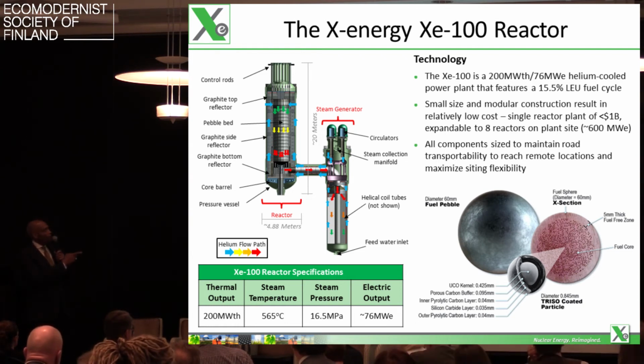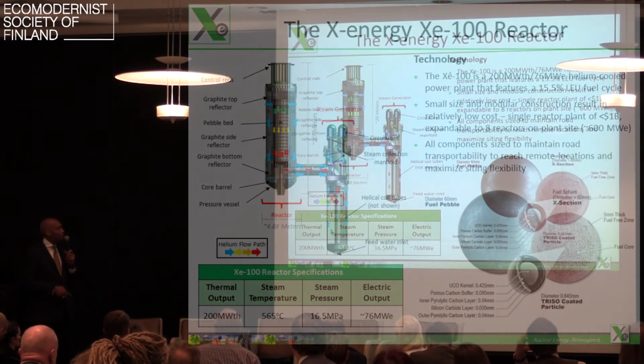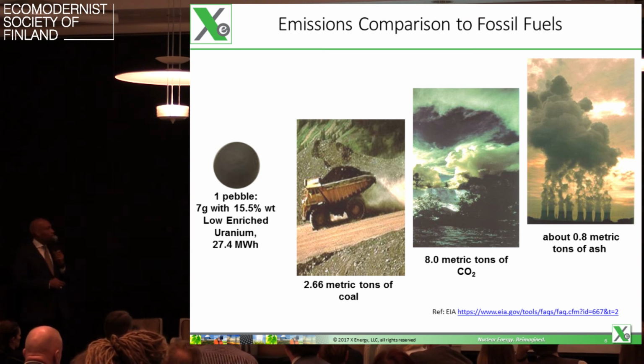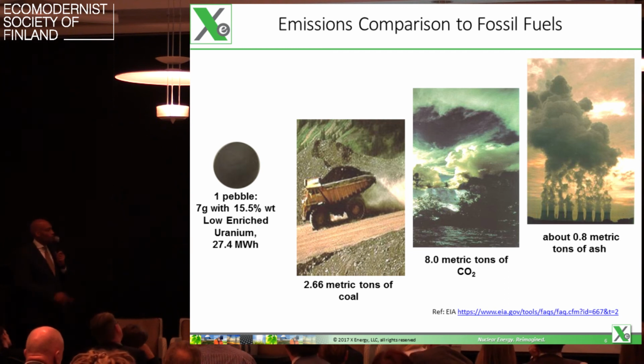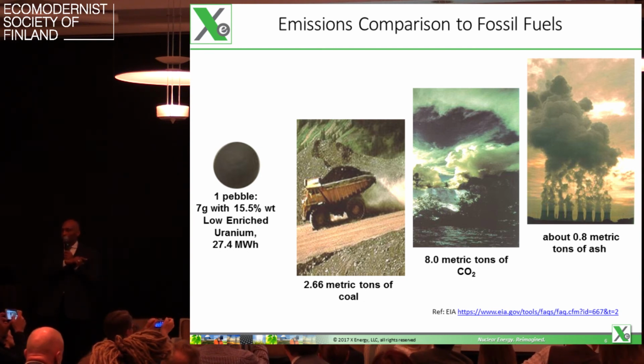And truly the innovation, I think, is in the pebble there. That pebble is really fantastic. I say a pebble, it's the size of a billiard ball. Basically, if you look at a billiard ball, that's what you're looking at in terms of that pebble. And just to put this in perspective, I know we talked about this in the film a bit, but one of those billiard balls has heavy metal loading, or uranium, of 7 grams. Look how much carbon and ash that you displace. Quite remarkable. For one of our machines, we're looking at about 220,000 of these pebbles.